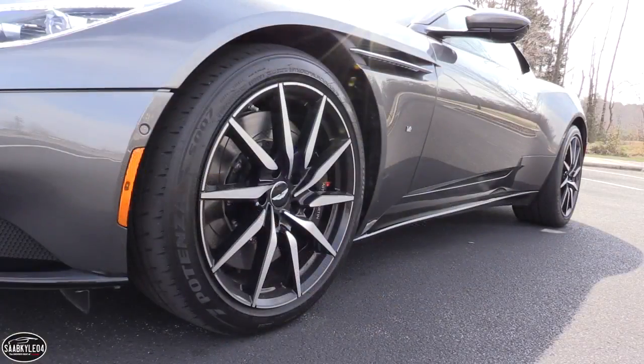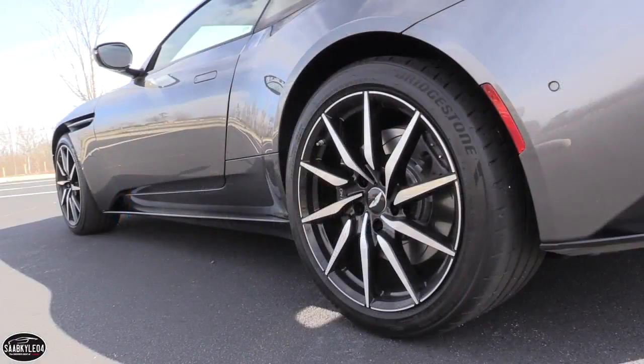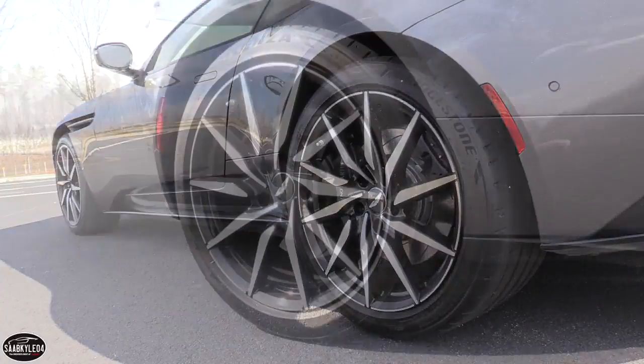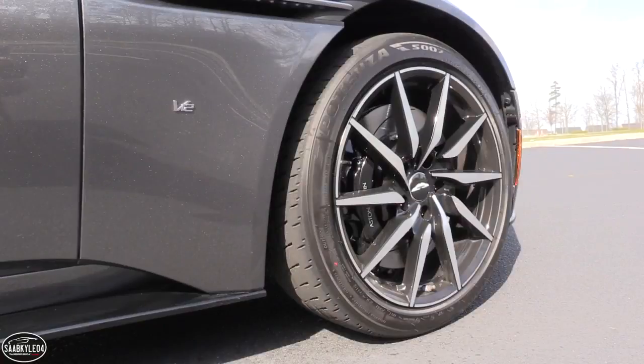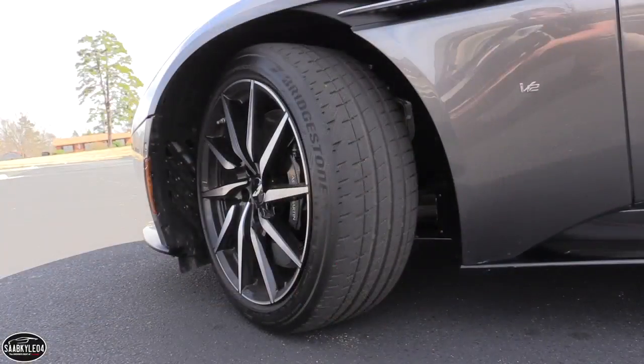The DB11 is available with 5 different wheel options, all measuring 20 by 9 inches in front and 20 by 11 inches in the rear. This example is fitted with the 10-spoke directional alloys, featuring a gloss black diamond turn finish.